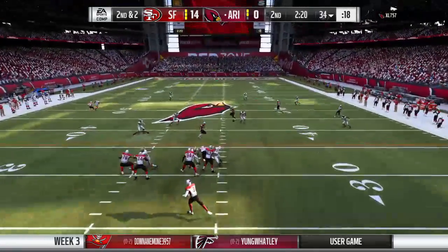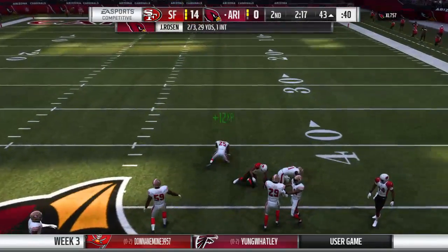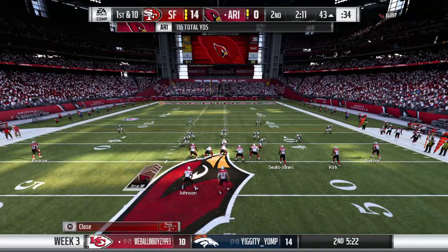Now Rosen to throw on 2nd down. This one complete to Christian Kirk. And they're going to have this across midfield and inside the 45. 23 yards on the play.